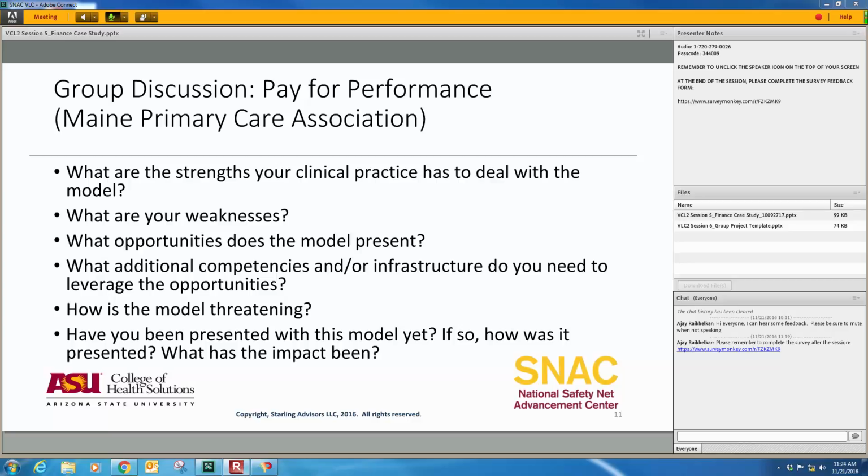So we, as the PCA, obviously don't provide direct service. So this is just based on our observations over the last couple of years. And I've been here about 10 years. So I know that pay for performance has been available to our health centers for probably about 10 years.